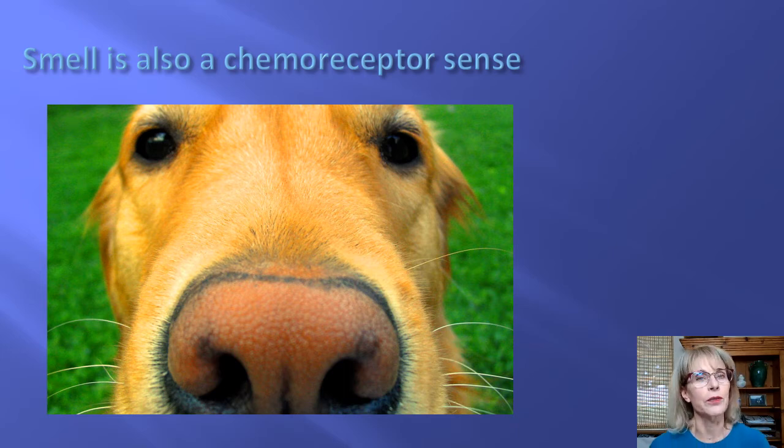And before you start feeling inferior to your dog, probably your sense of vision is about 10,000 times as acute as your dog's sense of vision. So we're a good team. Dogs are great at smelling, humans are great at seeing, and together, probably why we domesticated dogs.